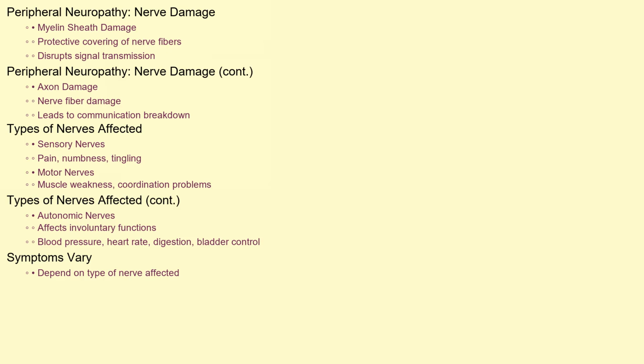This damage can affect sensory nerves, causing pain, numbness, and tingling, motor nerves, leading to muscle weakness and coordination problems, or autonomic nerves, which control involuntary functions like blood pressure, heart rate, digestion, and bladder control. The specific symptoms a person experiences depend on which type of nerve is affected.